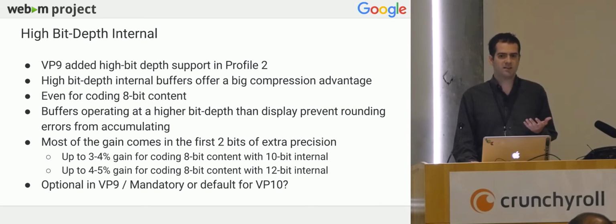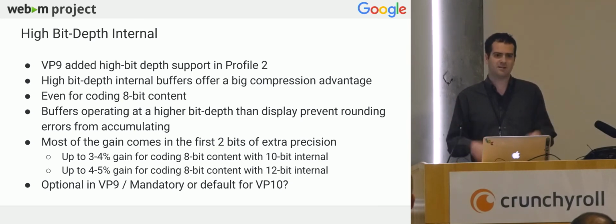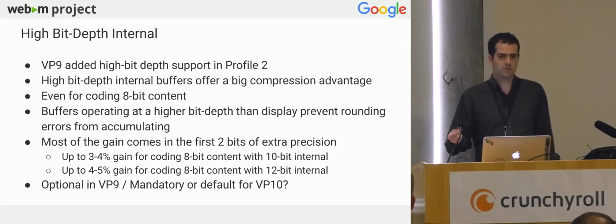Basically, the way this works is that you're not accumulating rounding errors constantly. If you add two 8-bit numbers, you get a 9-bit number, and you have to stop and round. You multiply two 8-bit numbers, and you have a 16-bit number, and you have to stop and round. If you can keep all the rounding errors to low bits that get discarded before display, you can preserve a lot of extra quality. So this is an optional feature in VP9. It's not completely new, but we're talking about making this either mandatory or default in VP10.